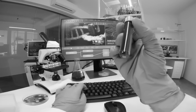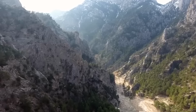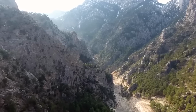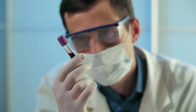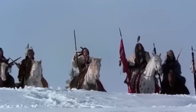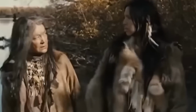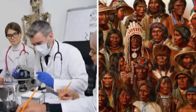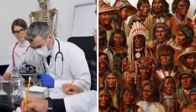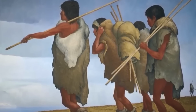For years, scientists have grappled with the question of why such a high percentage of indigenous people, particularly those residing in harsh environments like high altitudes, possess type O blood. This mystery has captivated the scientific world. We are now embarking on a journey to explore the various hypotheses that have emerged over time. These theories propose that type O blood might have bestowed upon ancient people certain advantages, enabling them to thrive in some of the most challenging environments on Earth.